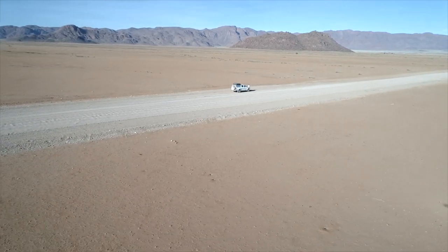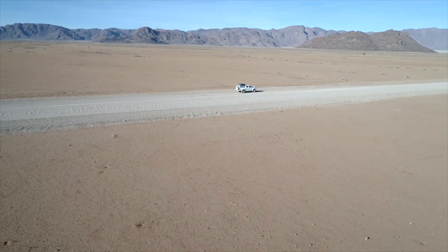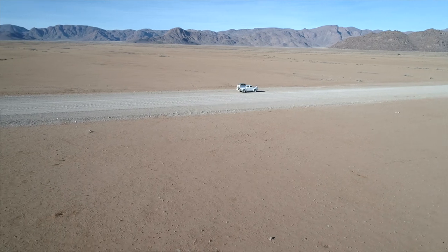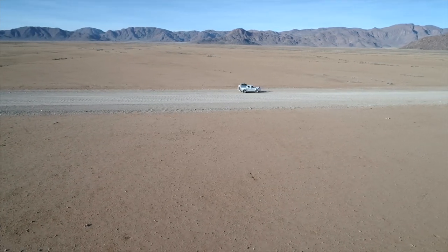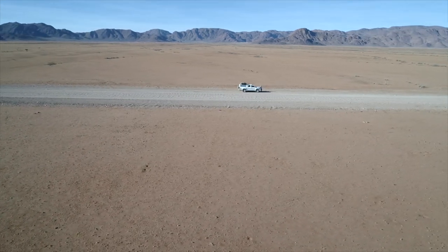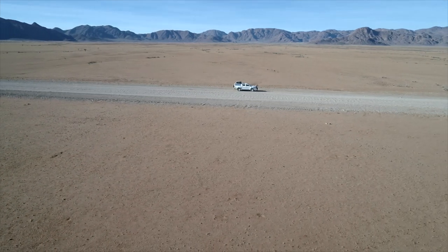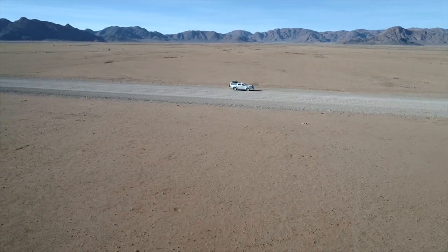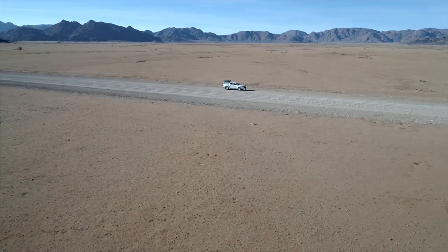I've seen more animals, the oryx, than I have cars and people. But it is beautiful. I mean, look at this. Here I am, just parked on the road. Put the UAV up for a little flight. Just let it do a circle round and have a look. That's the Naukluft Mountains in the background there. I'm going there in a couple of days as well, so make sure you join me for that.